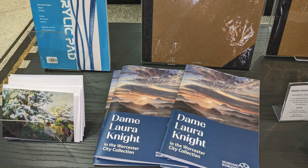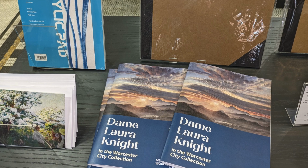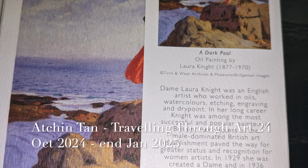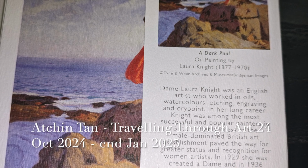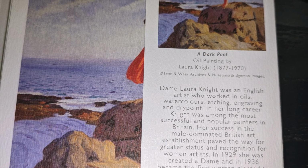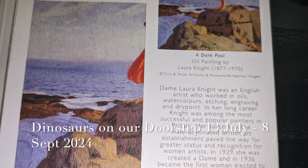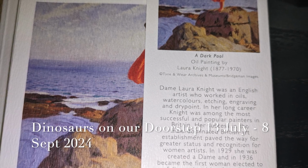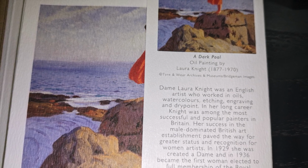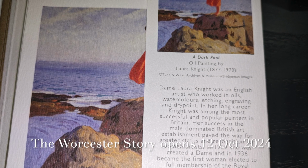But it does say that Dame Laura Knight will celebrate her life and connections to Worcestershire. And Aitchkin Tan is travelling through art, and this delves into the museum collections as well as showcasing some brand new commissions. And there's also Dinosaurs on Our Doorstep, which promises to be rawsome fun for all the family. Later in 2024, they say that they're going to unveil the Worcester Story, a brand new museum gallery filled with favourite objects telling the story of the city.